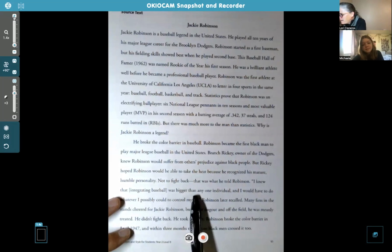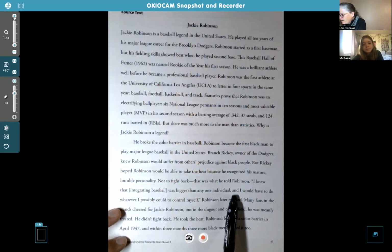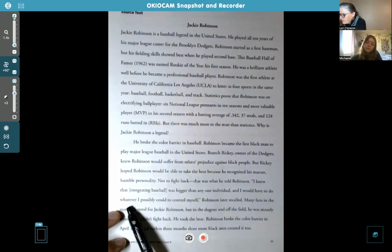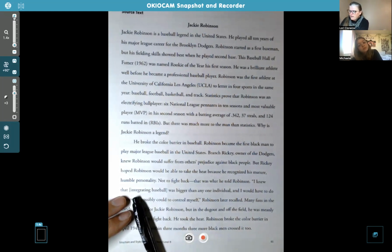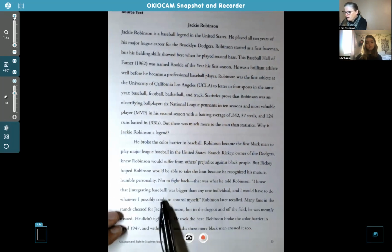Okay, "was bigger than any one individual, and I would have to do whatever I possibly could to control myself." So he's basically saying here that during that time, being a Black person was difficult just alone. And then integrating baseball. So he's talking about being part of baseball as another difficult thing to overcome here.